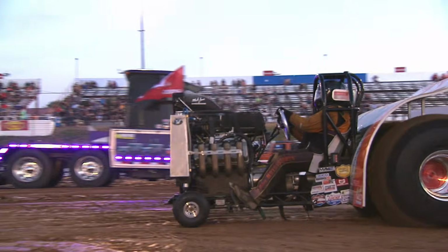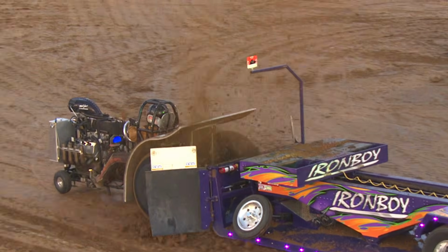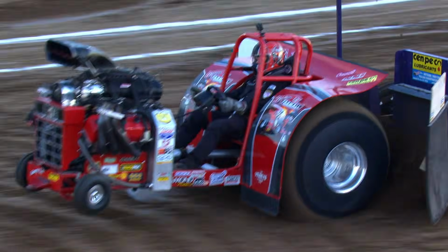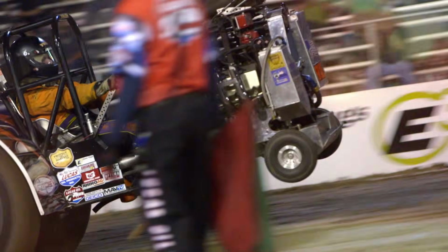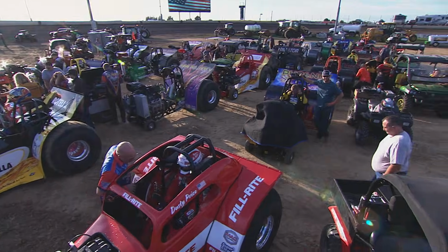Bruce Slaw showed no mercy and blew the doors off with a scorching 350-foot run, but it still wasn't enough to beat the legend Ken Feeney and the funny little Farmall, who pulled 357 feet to take the win. And tonight, they're all coming back for another round. Don't go anywhere. The pulling action starts now.